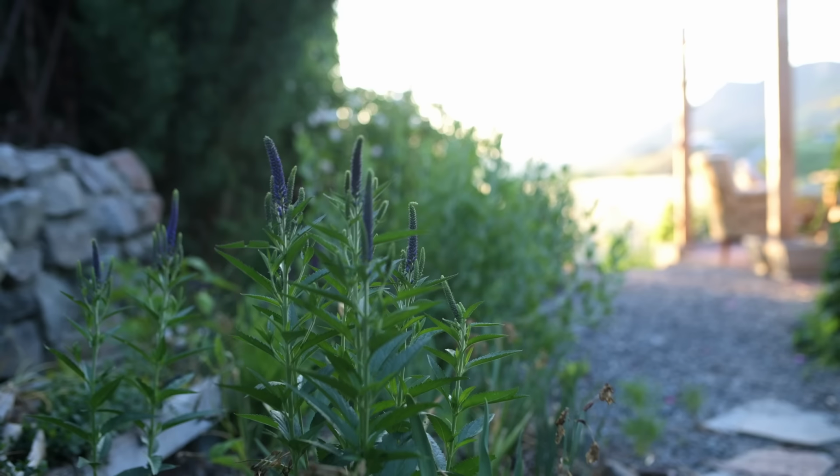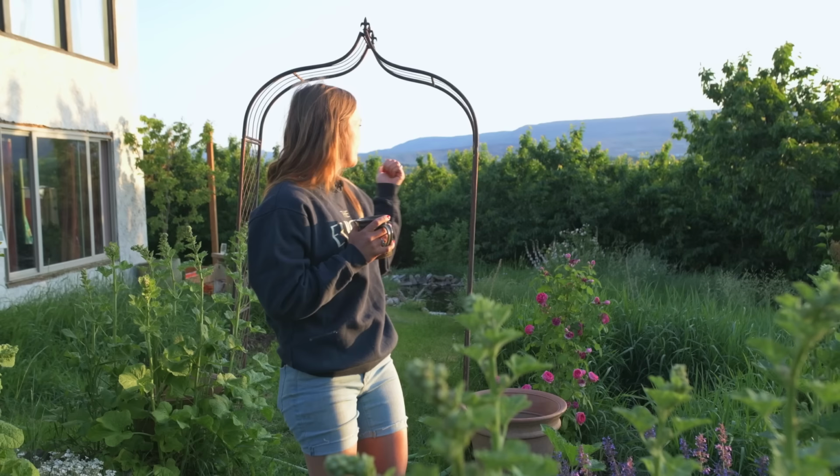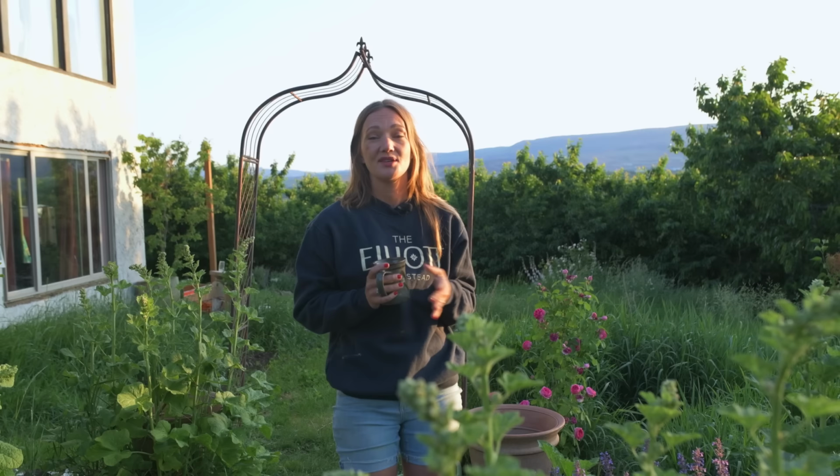So right now we're in the greenhouse gardens. We're just sort of down a little bit from the courtyard where we just were. Behind me is our little pond that we put in a couple of years ago. We made a video on it if you'd like to check it out. But all of that landscaping is still under construction.